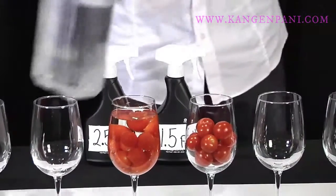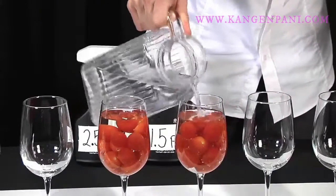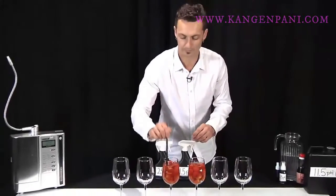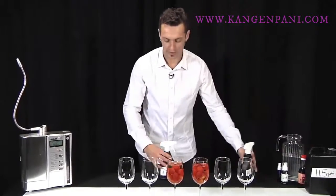For most of us, we bring our produce home and we soak it in tap water, so we'll do that right there. And we'll just let both of those soak. And while they do, let me explain a little more about the 2.5.